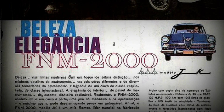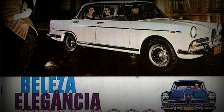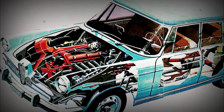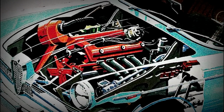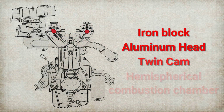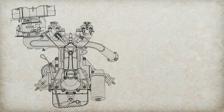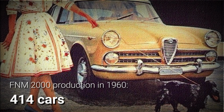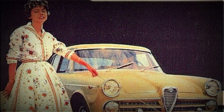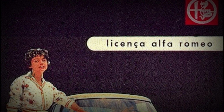Launched in Brazil in 1960, the F&M 2000 was identical to its Italian sister, save for a reduced compression ratio in its four-cylinder engine, which was an evolution of the unit launched in 1950 with the 1900 saloon. Over the cast iron block sat an aluminum cylinder head with twin overhead camshafts and hemispheric combustion chambers, in the best Alfa Romeo tradition. The F&M 2000 was by far and away the most sophisticated and expensive automobile made in Brazil at the time, which ensured that yearly sales remained in the low hundreds during most of the decade.